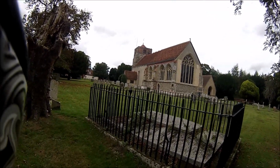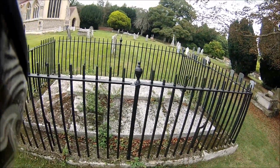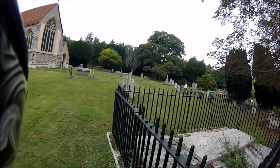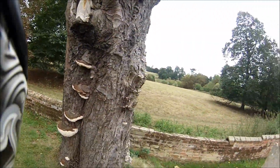So we'll make our way over. Big old gravestones for the gentry. No names on them, so you don't know who's here, but what a beautiful spot. Absolutely gorgeous. Sheep. We got sheep. Just a beautiful spot.